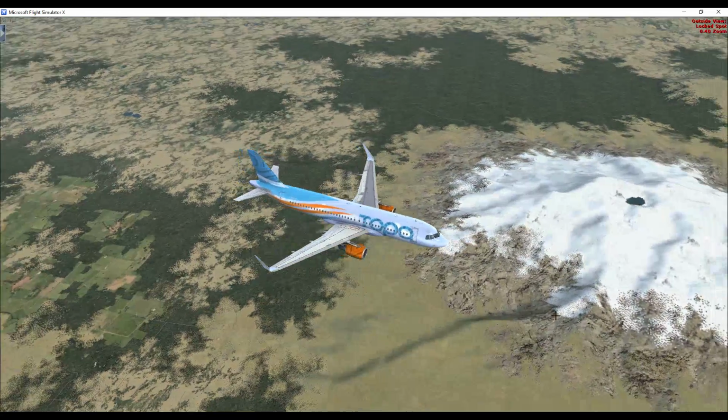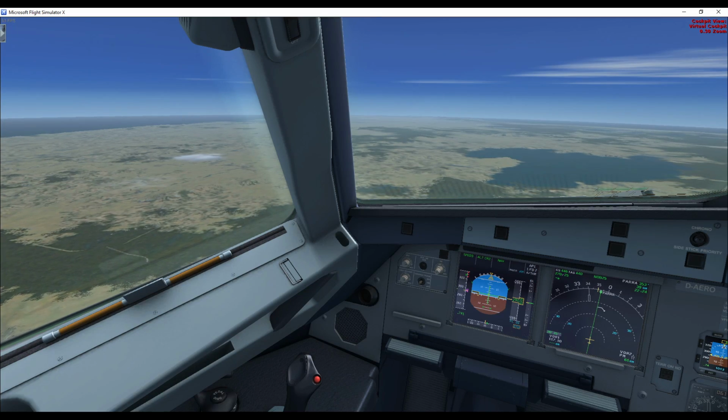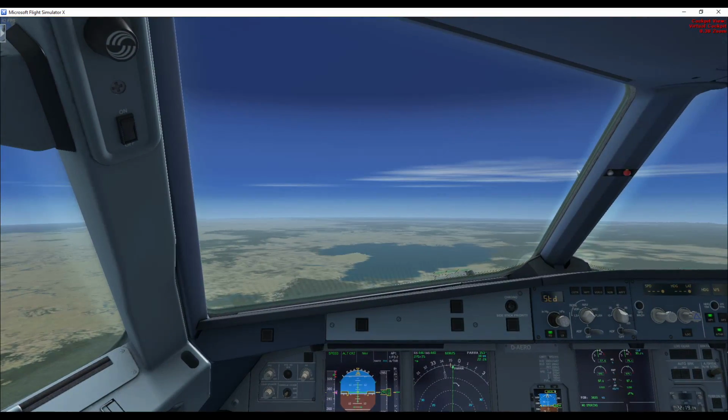Nice little mountain there. If I was better at New Zealand geography, then I'd know which mountain that is. But I don't. There's a nice little lake there, but I have no clue what that lake's called either.